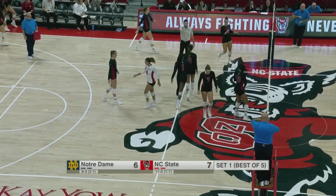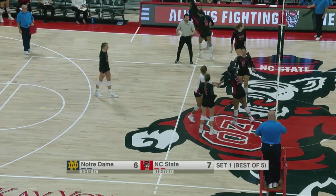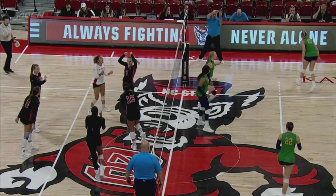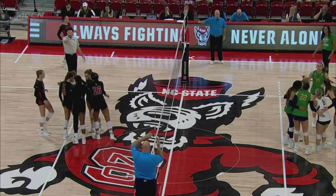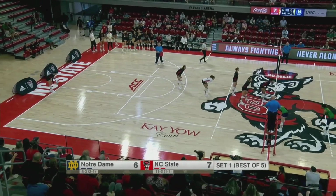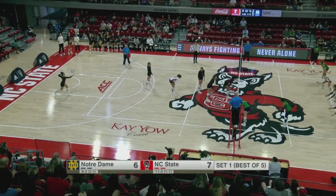So NC State back above 0 hitting percentage. There's a kill for the Wolfpack. And again, these pin hitters of NC State are trying to be crafty and using the block to their advantage. Brizard right there tips it off the sidearm of the right side blocker. Ava Brizard's had a heck of a year. 6th in the ACC, 3.5 kills per set.